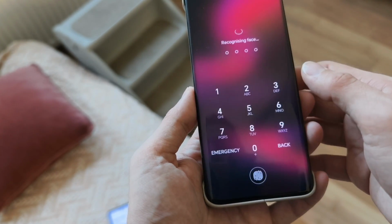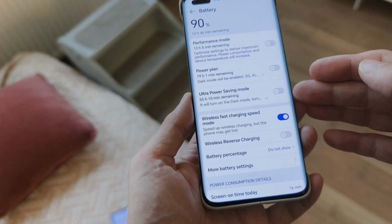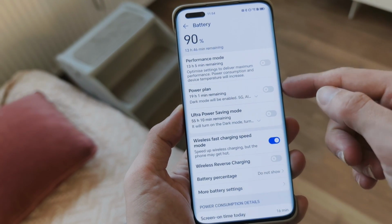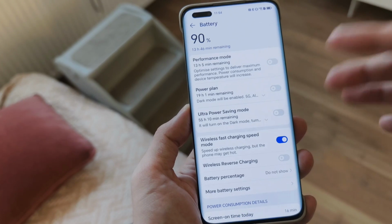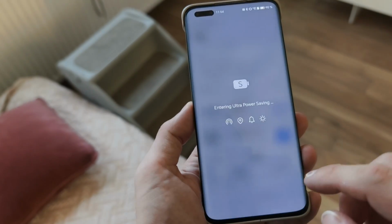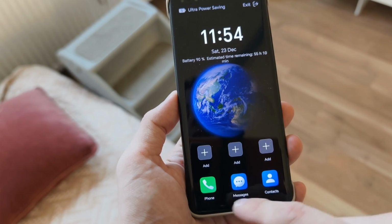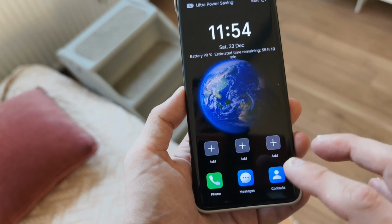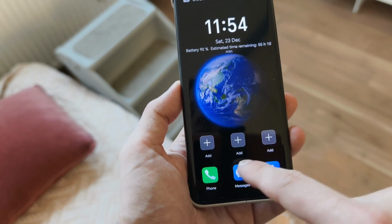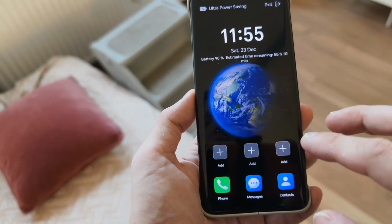Then the next thing that I want to show you is the new ultra power saving mode that has been added to the battery settings that you can see here. So we have the performance mode, we now have a power plan mode, not a power saving mode, power plan it's called here, and we have an ultra power saving mode. If I enable this one, you can see it will go into a very minimalistic UI where you only have 6 applications that you can start and launch, and by default it is phone, messages, contacts, and you can add 3 other applications, like your instant messaging application or any other application that you want to have.